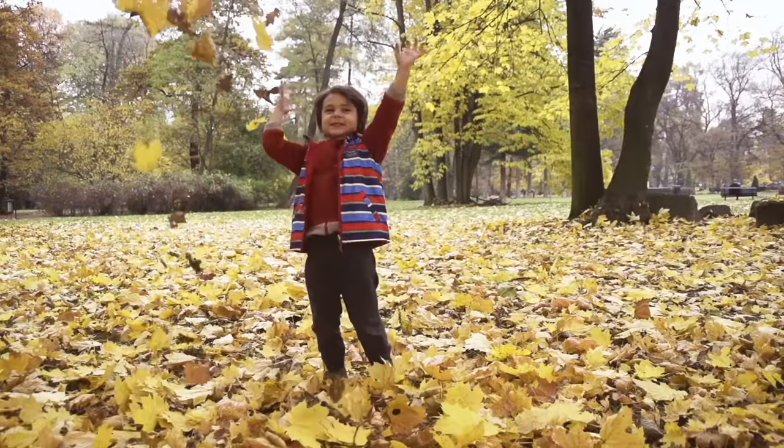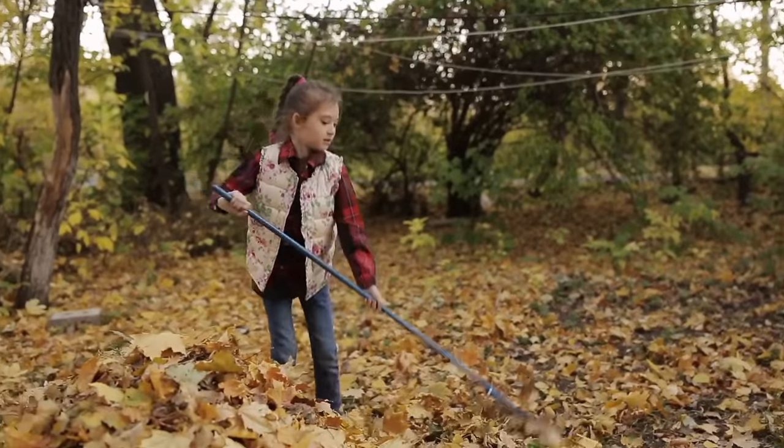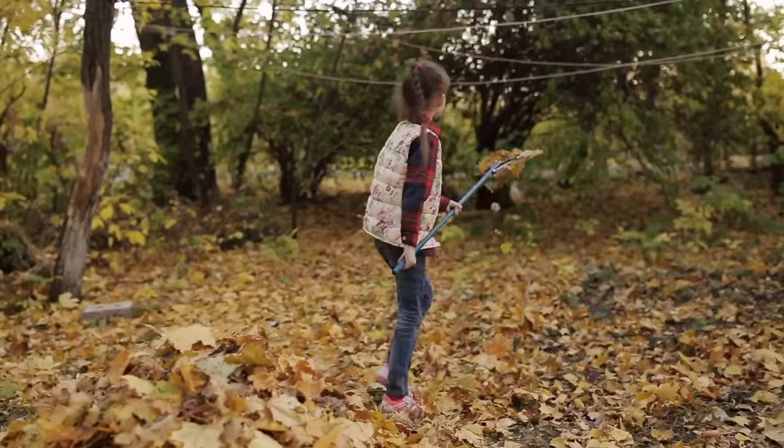Wow, good job. Now let's rake them. We're gonna rake them in a pile. Rake the leaves, rake the leaves. We'll rake them into a pile. Oh, rake your leaves into a big pile.